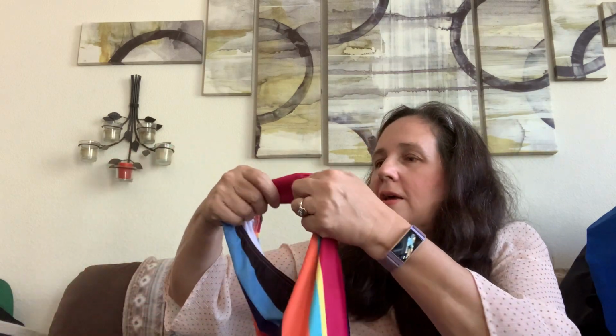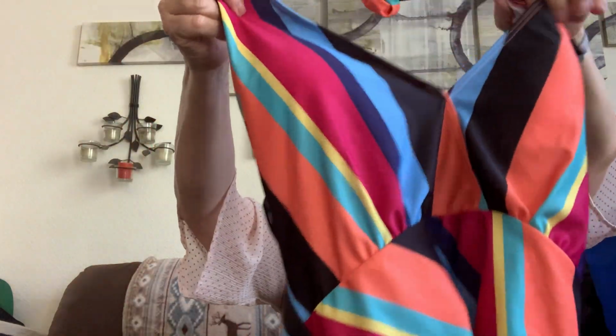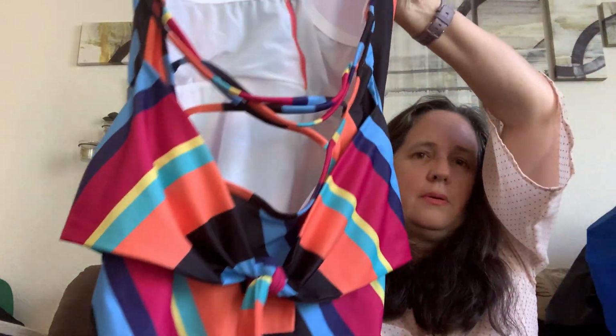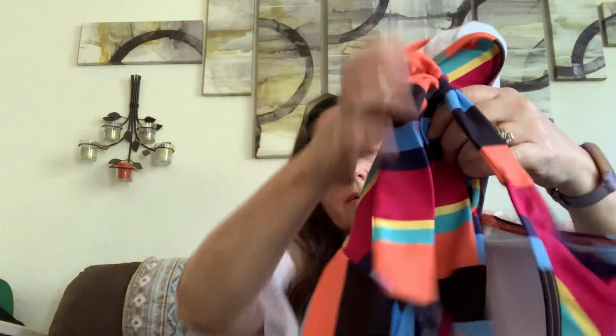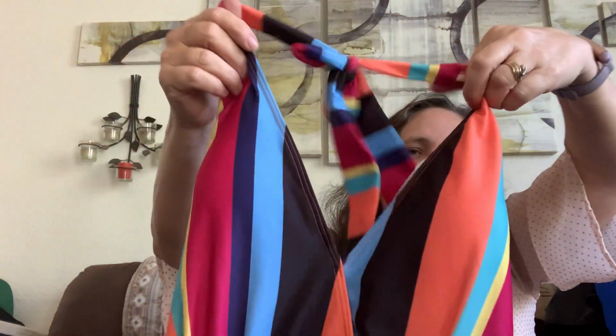And this next one, I just love the colors. If it was my size, I would have kept it, but it was not my size. I think it's an extra large. It still has the liner, so it has never been used either. So this is a ModCloth bathing suit. I really love the back on here, and then it has this little tie. If this was my size, I would definitely keep it for myself, but it's not. So I think this is really cute.